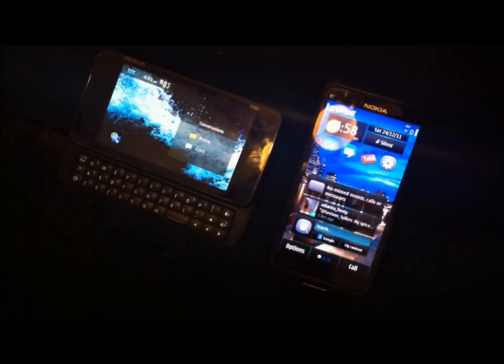Hello there, this will be a head-to-head clash of the Nokia E7 and the Nokia N900. So let's get started right away. The first thing we will cover is the battery life. Now my N900 is currently on charge, as you can see. That will not stop us doing the head-to-head.